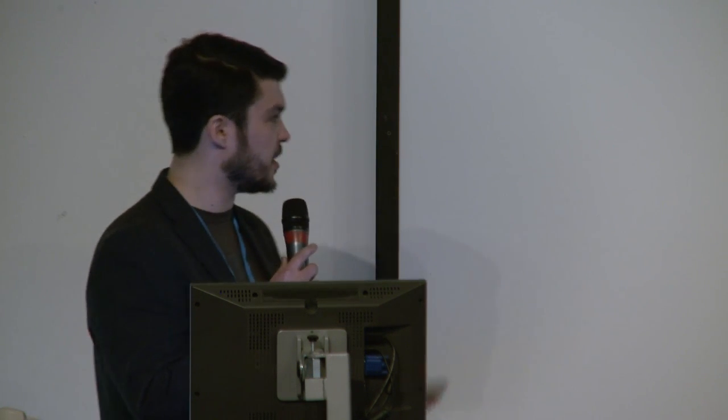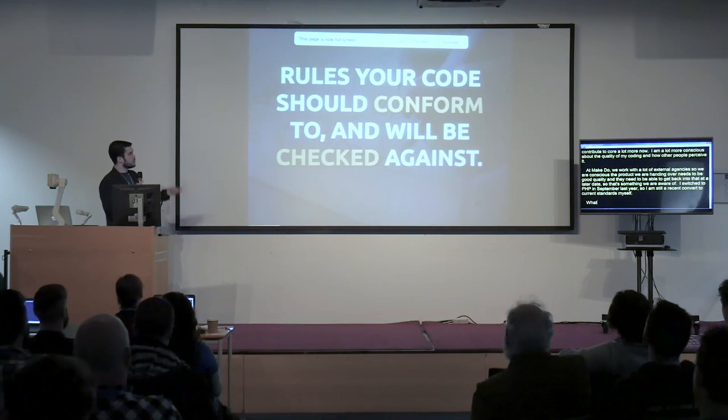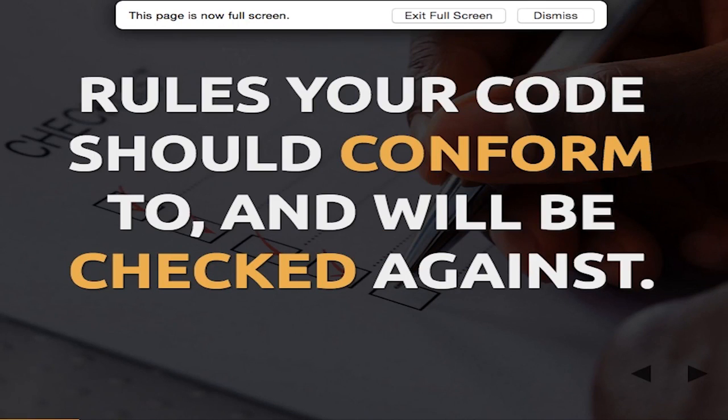I switched for PHP back in September last year, so I'm still a fairly recent convert to coding standards myself. So what are they? Ultimately, they're rules that your code should conform to and will be checked against.